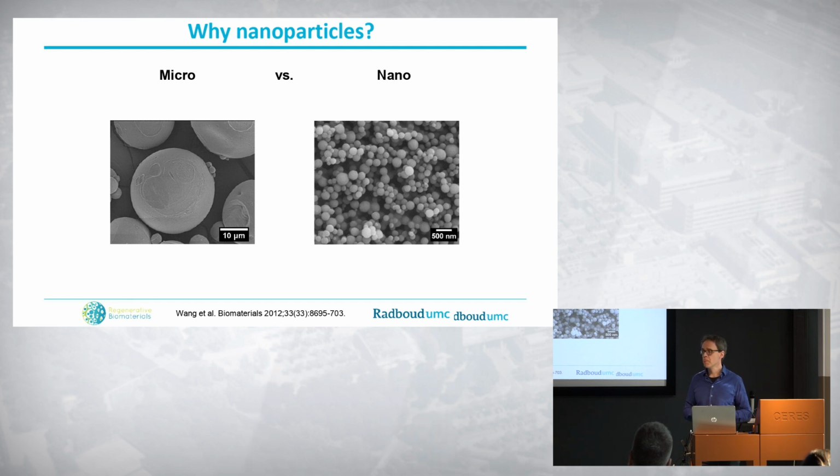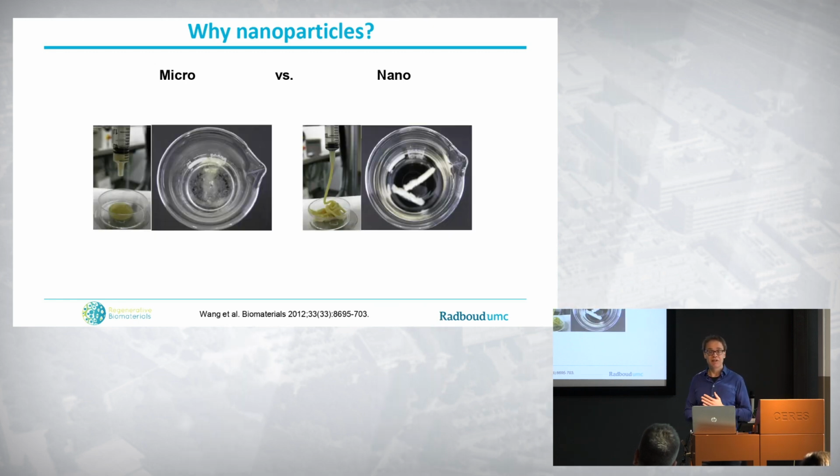nanotechnology by that time. And so we still compared the functional performance of materials made basically from microparticles or nanoparticles. So microstructured gels or nanoparticle gels, hoping that we could still use the more simple microspheres that we were used to work with. But it became very clear very soon after working with these materials that that was not the case.